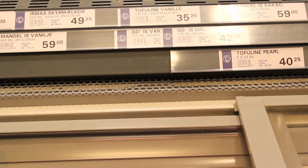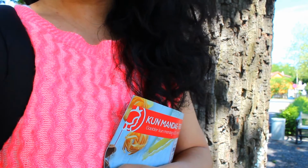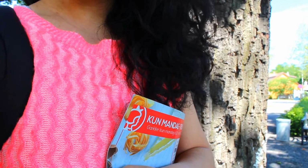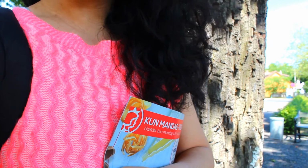And yeah, so I would definitely go in there for desserts. They have a lot of vegan desserts. So I'm going to go to the last store now, which is Netto.